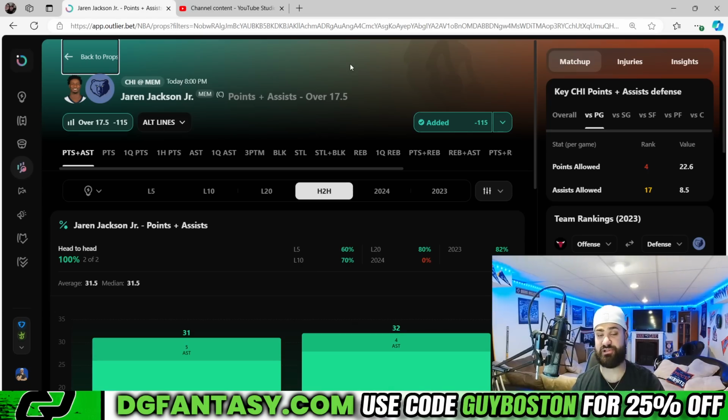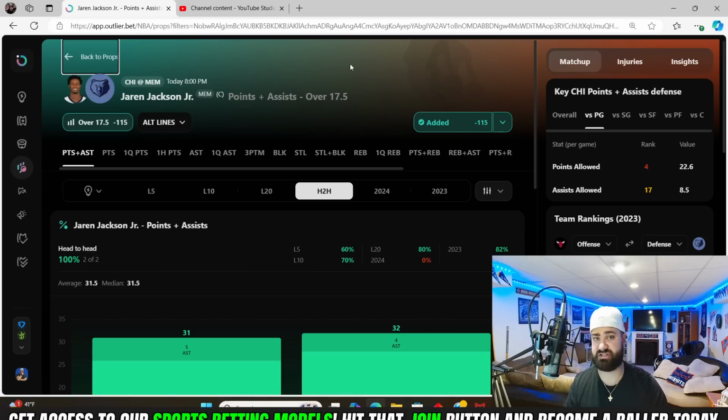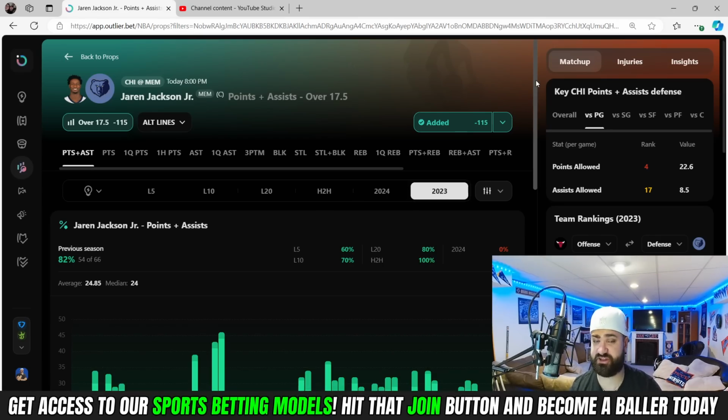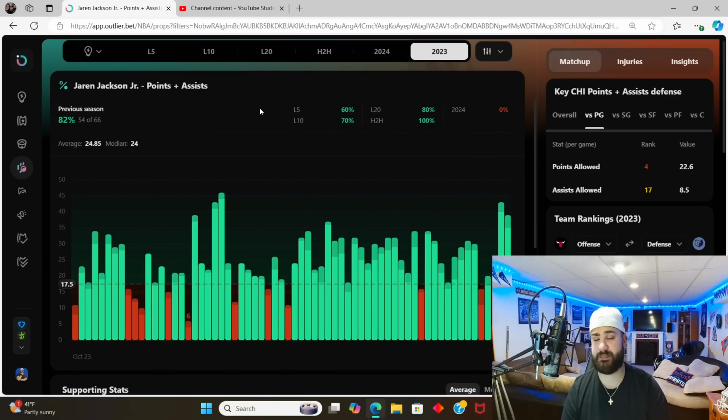Now, this line is going to be a little bit lower because Jaren Jackson Jr. is starting the season a little banged up. He's not playing at 100%, so that's why this line is very, very low. And if you don't believe that this line is low, just look at the data from last year. An 82% hit rate on this over, 54 out of 66 games last year for the Grizzlies. Jaren Jackson Jr. cashed this over, averaging 24.85 points plus assists per game.